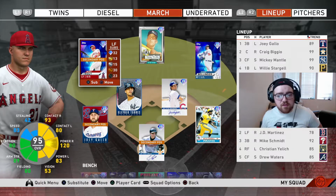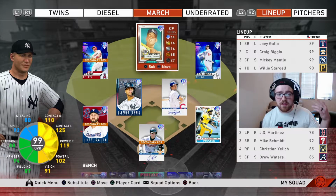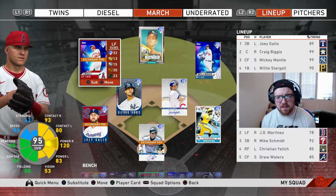So some notable players before we start going. Face of the franchise, Joey Gallo here. Face of the franchise, Gleyber Torres. Obviously, Mickey Mantle, the biggest program collection that you could get right off the rip of the game. Mike Trout's overall stays the same throughout the year.